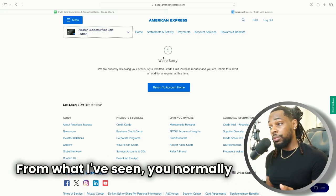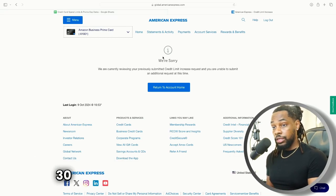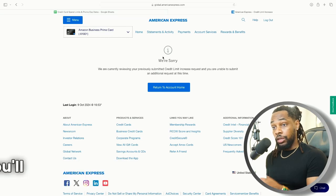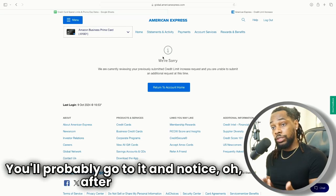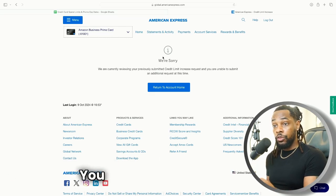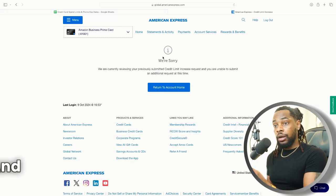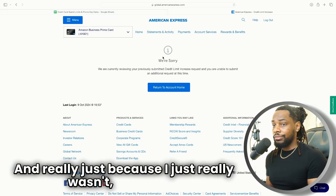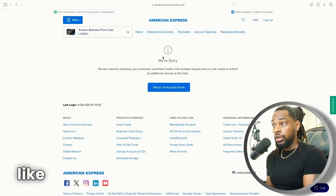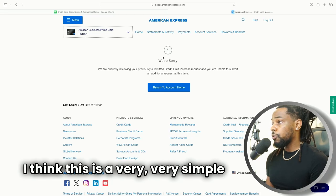From what I've seen, if you get a brand new Amex and use it like this, 20 to 30 transactions, make 3 payments within your statement cycle date, you'll probably go to it and notice, oh, after 60 days, I have the ability to request an increase. Now you can do it then. I recommend waiting 90 because that's what I've done here, really just because I wasn't paying that much attention to it. If I'm being honest, I probably would have done it sooner like I did on my other cards, but you can just try that. I think this is a very, very simple process.